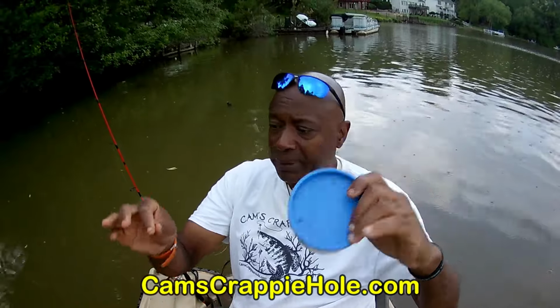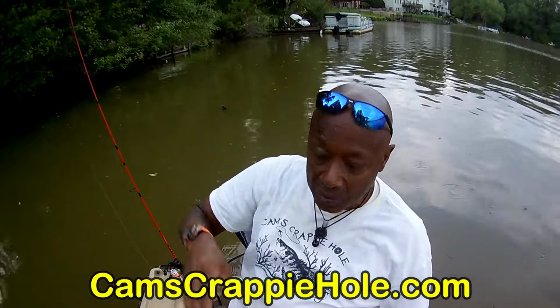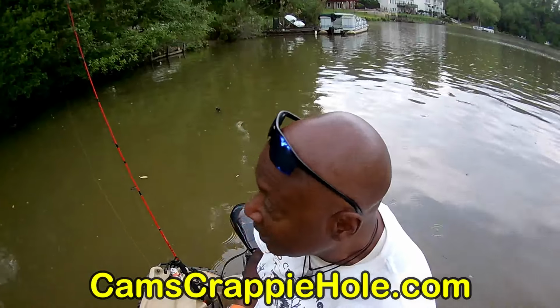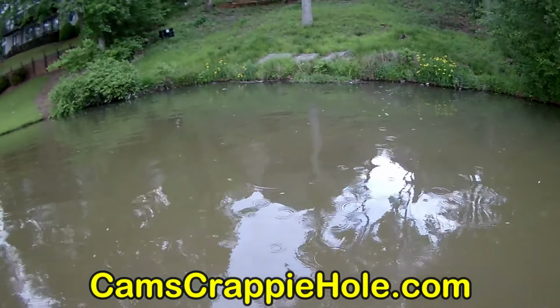Okay, so I'm not running any split shot. I'm not running a bobber, nothing. Why? Because the beds are underneath trees. Matter of fact, let me turn the camera around. Okay, look, something falls out of trees, so we want it to look natural when it falls.